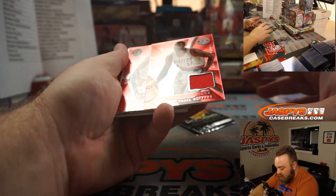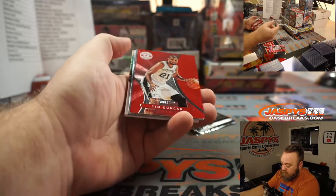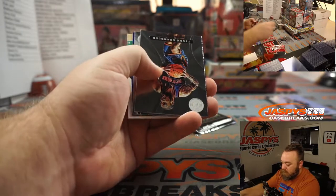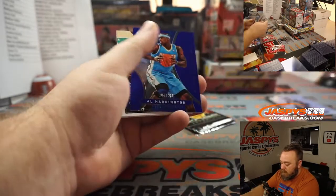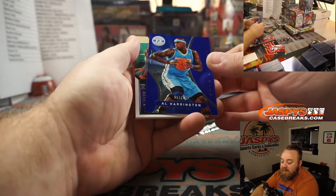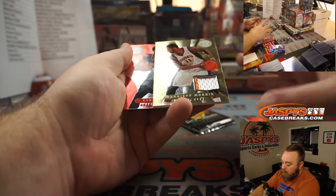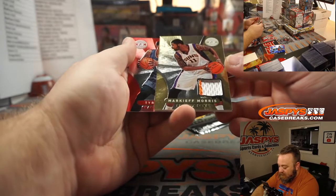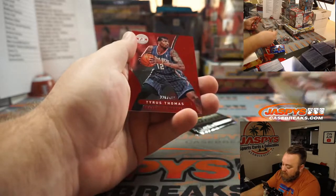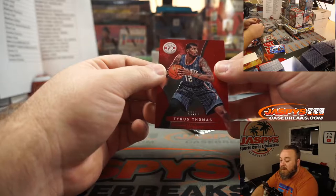LaMarcus Aldridge relic for the Blazers. No numbering on that. Adam Kelly. Tim Duncan to 499 for the Spurs, and Robert Runkle. Al Harrington to 299 for the Orlando Magic, Dimitri. Markieff Morris, 6 out of 10. Nice two-color jersey there. Phoenix Suns, Andrew Sumian. Tyrus Thomas to 499 for the Charlotte Bobcats, which goes to the Charlotte Hornets and Dan Orion.